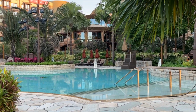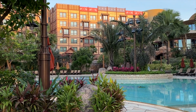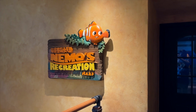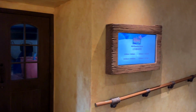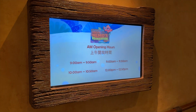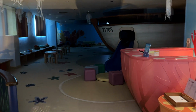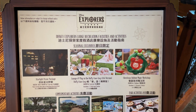The hotel does also offer a variety of other amenities. So one of those is the Nemo's Recreation Reef. This area is meant just for little ones. It does have designated hours, so here's a look at the hours when we were visiting, but this space is going to be on a first come first served basis, and they have different activities that will take place, as well as a play area which has a shipwreck theme that little ones can kind of run through and explore.